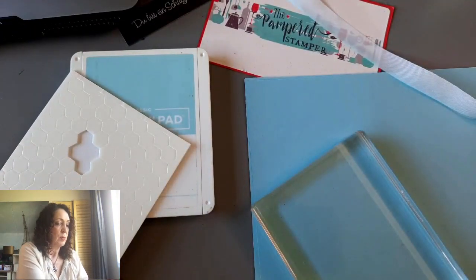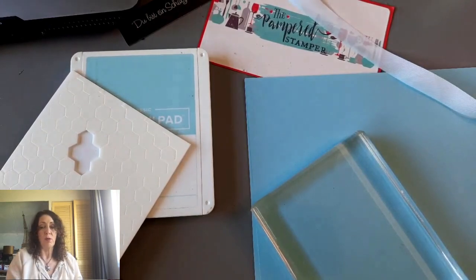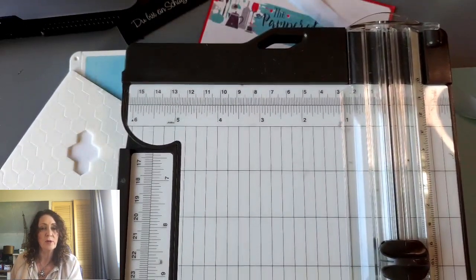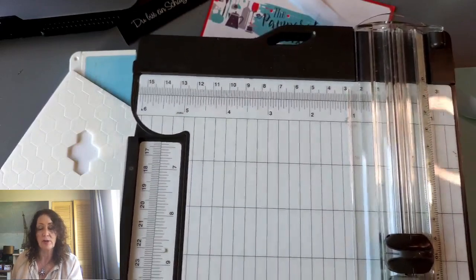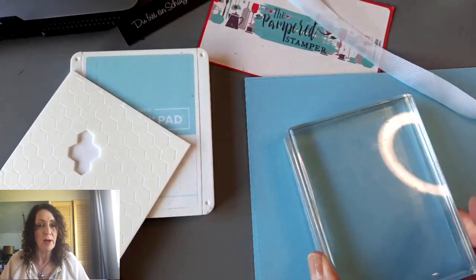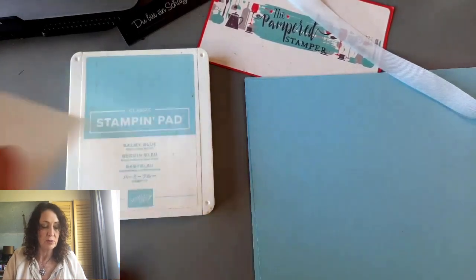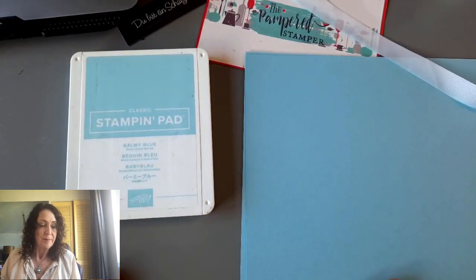And what else do I want to show you? Yes, the basics, of course, include a paper trimmer. A paper trimmer is where you would start. You would start with a paper trimmer so you can cut your cardstock. You would need some blocks for your stamps. You get your favorite stamp, your favorite pack of assorted cardstock.